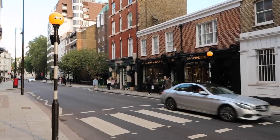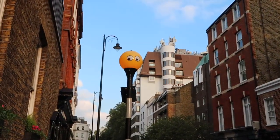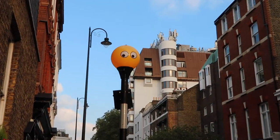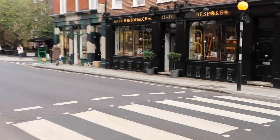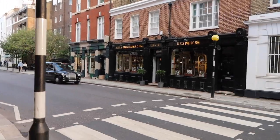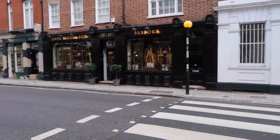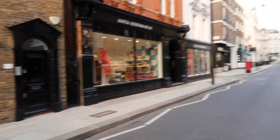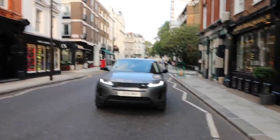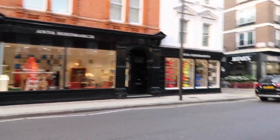So this is the little Anya bit. Look, they've got this little thing on the crossing here, which is quite cute. Anya eyes. And then there's a little Anya bespoke shop over here across the road. There's a little Anya shop over there. I don't know what this is, the bags. So yeah, there's an Anya shop over here as well.